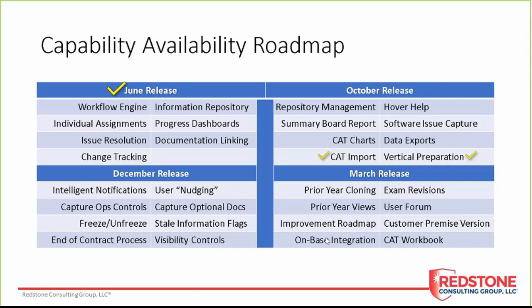Moving on in December, we'll be implementing a couple of things to keep people on track: intelligent notifications to let you know when there's actionable items, some nudging, which will come through email when the system sees that you're beginning to fall behind the timeline. It kind of reminds you to take a look and work particular areas of the exam preparation.